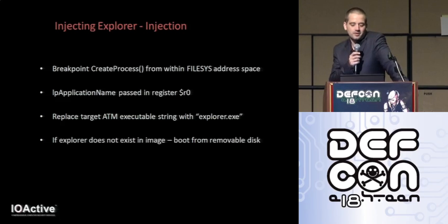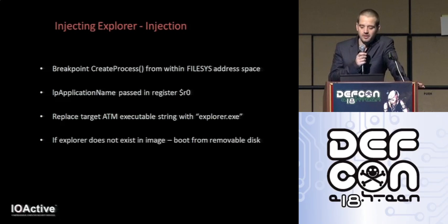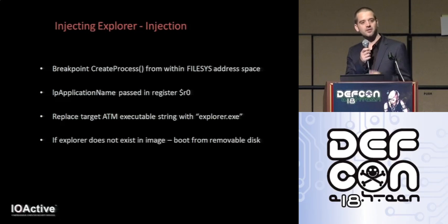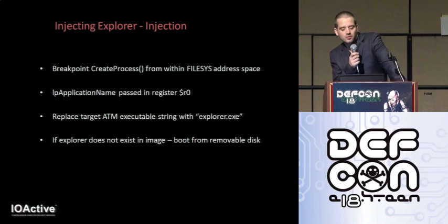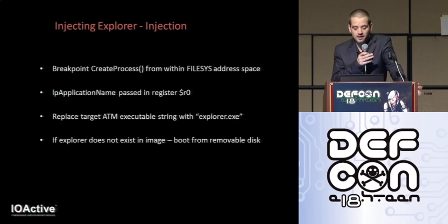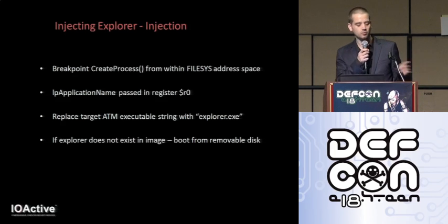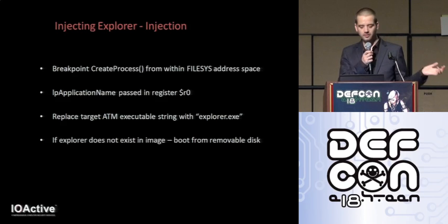Now that we can debug, we need a way to inject. With the debugger connected, we set a breakpoint on CreateProcess, with the offset found by dumping the memory from the ATM and doing a byte compare with an offline version of the core DLL. When working with the ARM processor, parameters are passed to a function via registers before they use the stack. So R0, being the first parameter, is going to have the executable that we want to execute. We simply replace the string of the ATM executable, read from the registry, with explorer.exe.